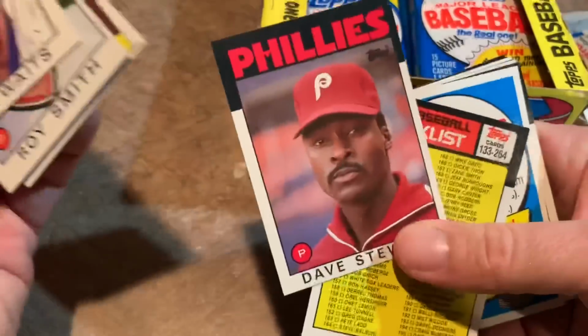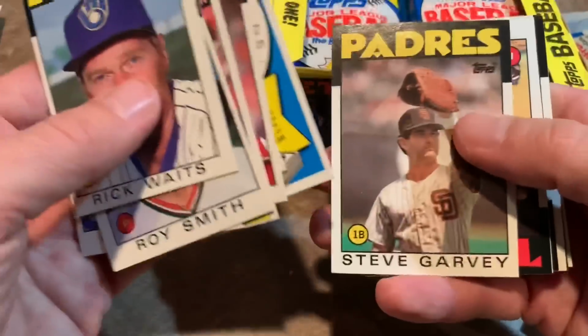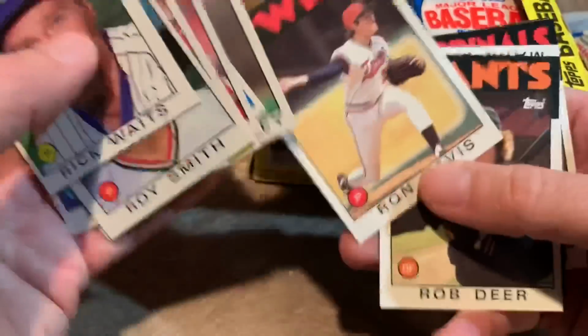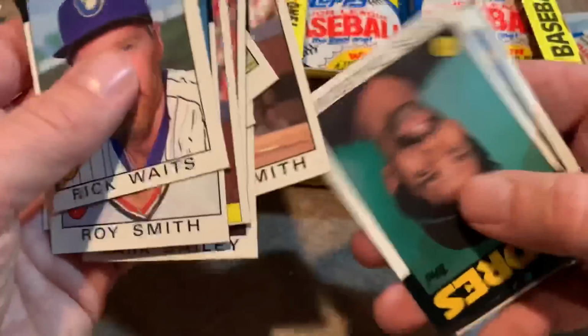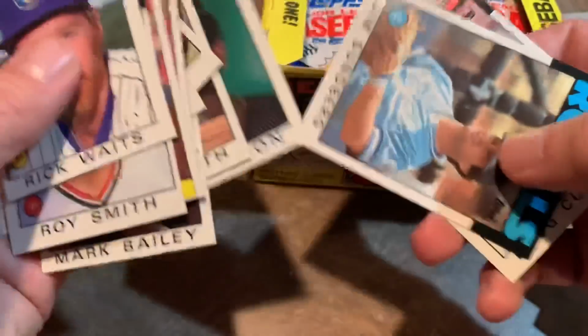Nolan Ryan's rookie card is 1968. Steve Garvey was a solid player. Rob Deer. Then we have an Ozzie Smith. There's the Wizard of Oz right there. Another Hall of Famer. His rookie card's 1979 Topps.